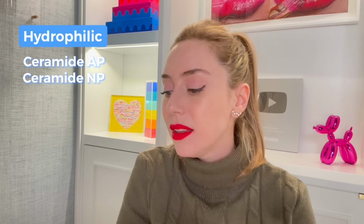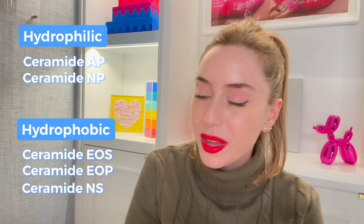The main hydrophilic types are ceramides AP and NP. So both of the P's are the hydrophilic, water-loving, and the hydrophobics are ceramide EOS, EOP, and NS. Why and how are there different types of ceramides? It really depends on their chemical structure and where the position of the fatty acid chain lies within their chemical structure. As long as you understand that you have water-loving ceramides and water-repelling ceramides, and they work together, most of the time, you're golden.